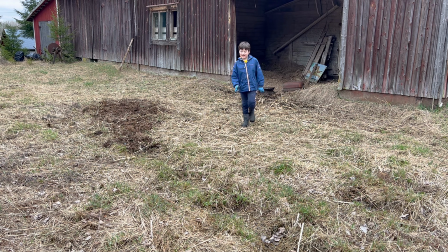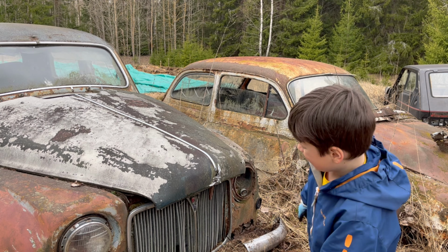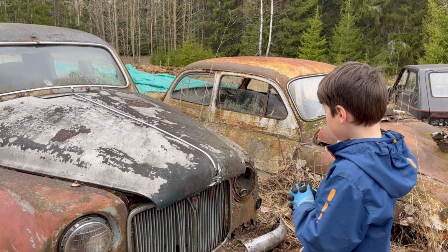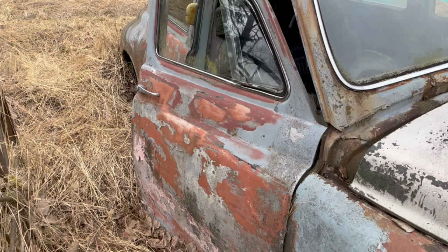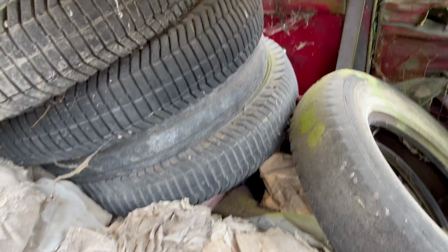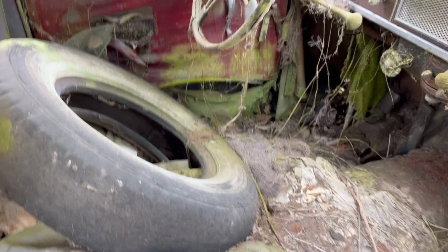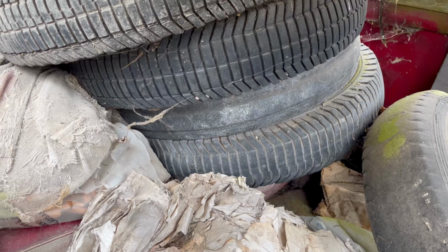Good job. You're a hard worker. Maybe something is in there. I'm sure there's a lot of mice. Should we look inside? Yeah. Now we can get easily to the cars because the hay is not that high up. Let's see. But the doors, you cannot really get inside as well. Tires. Wow. I'm sure they had mice here, but it's full of something. I'm sure there's no bottom there.